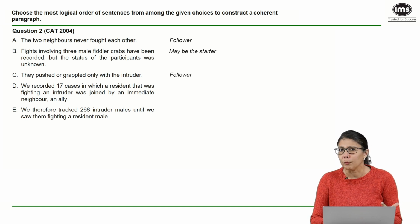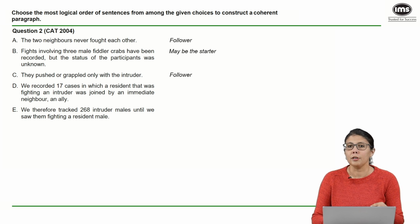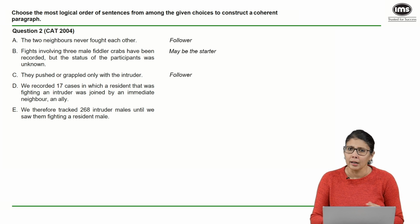So some of us might be in a hurry and we might say, okay, so probably D should be placed somewhere before A because we have already talked about neighbors in D and A talks about the two neighbors, maybe. And we could also say that D probably will be placed somewhere after B because we've already said that the status of the participants was unknown, right? So D provides some data about the status of the participants, but we don't have to be in a hurry. All we need to really note at this juncture is that D is a follower and be happy with that. So that's all we do.